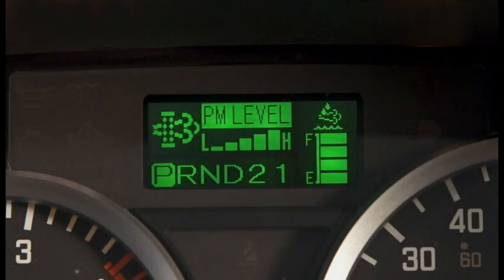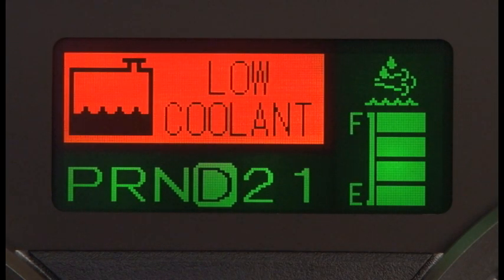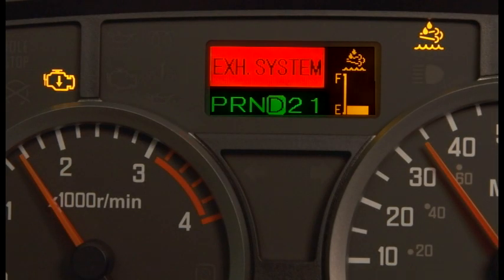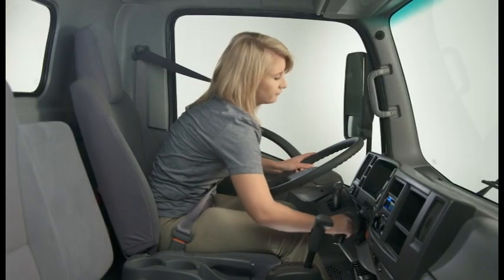There are a number of other warning messages that appear in the MID. A low fuel warning, a low coolant warning, an engine overheating warning, or a low DEF warning, which flashes with the exhaust system warning. These are usually accompanied by an audible alarm to get your attention.